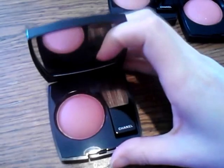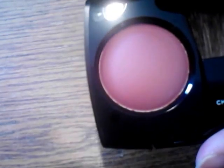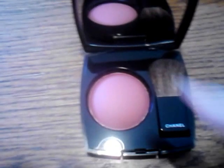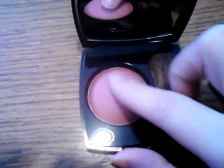I picked this up last weekend. This one is actually in between, I would say, Rose Petale and maybe Viva Sight in coloring. It's a mid-tone pink. It's a little darker than Rose Petale. If you can hear that, it's my dryer. I apologize. But there is no shimmer to this.